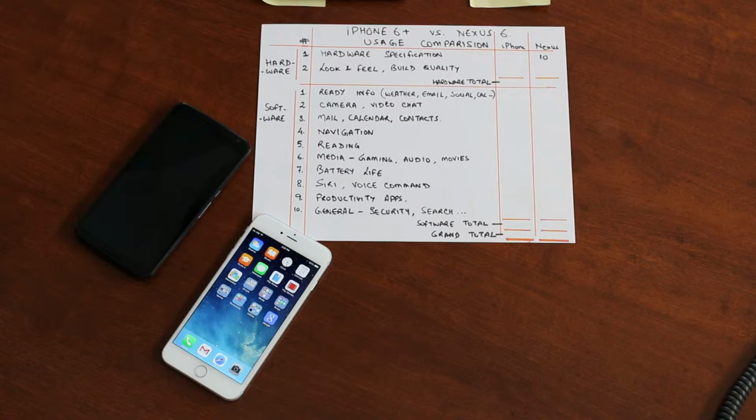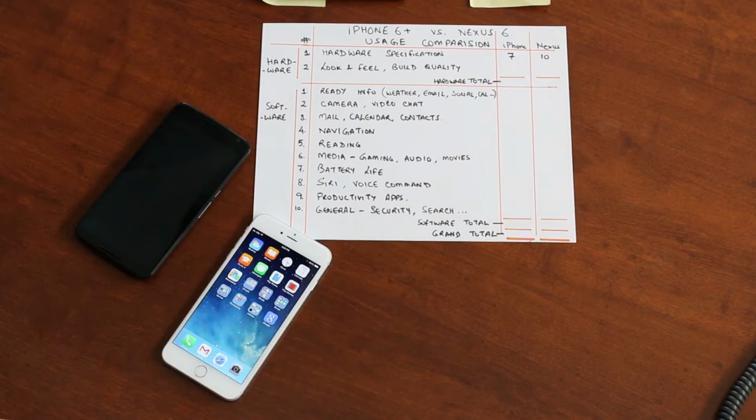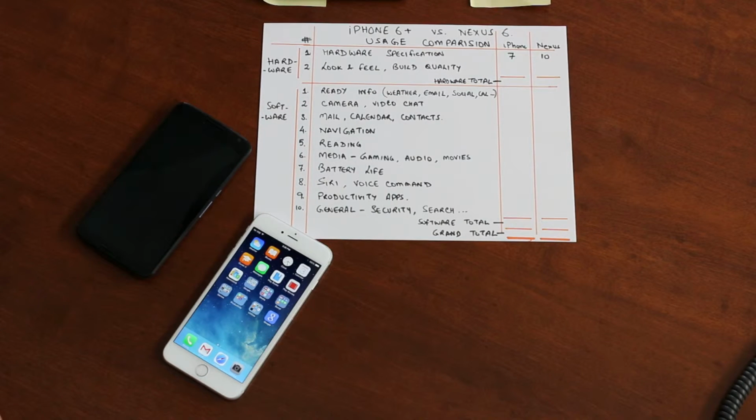From an iPhone 6 Plus perspective, again, I think they've done a great job. From a pure specifications perspective, I'll probably give it a 7 because it still leaves a lot to be desired. Apple could have definitely upped it a little bit and gone with a quad-core processor. So that's just part 1 of our rating. Now jumping on to part 2, which is look and feel and build quality.